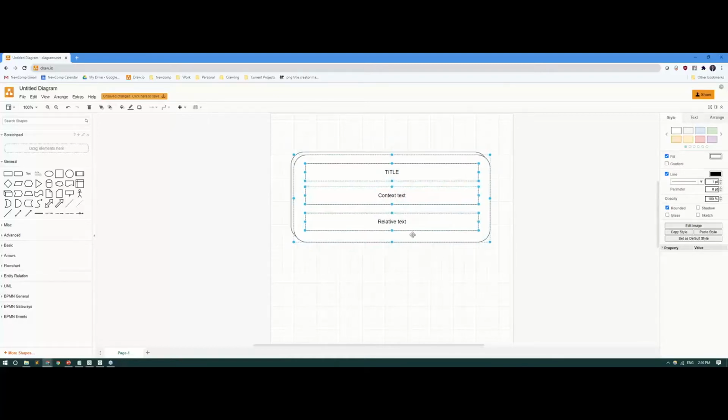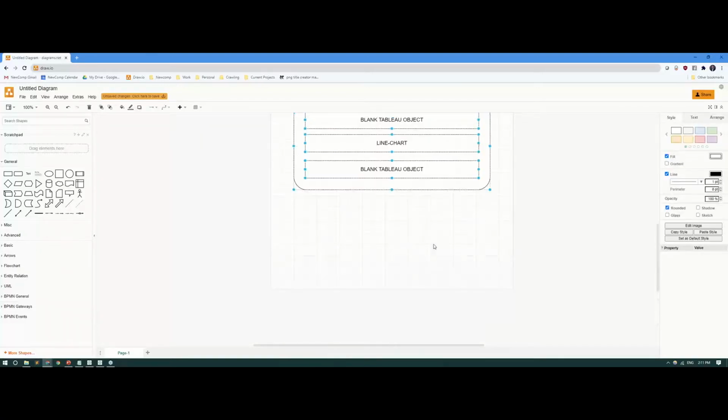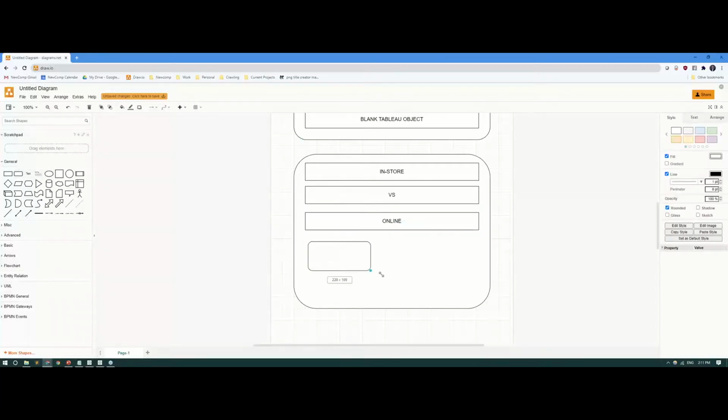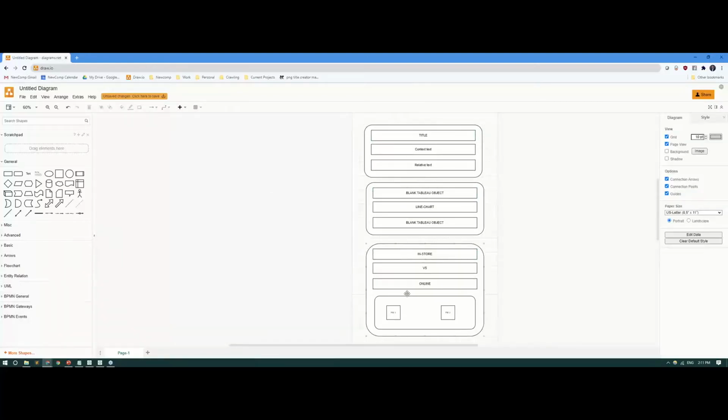Now the second container is going to look a lot like this. So I'm going to copy and paste this down. And this is going to be a blank Tableau object. This is going to be my line chart, followed by another blank Tableau object. And then finally, the last container of our report is going to be those two pie charts. So this one is going to include the in-store versus online title, and then we're going to have a sub-container within that container that is going to have two pie charts. So pie chart 1 and pie chart 2.